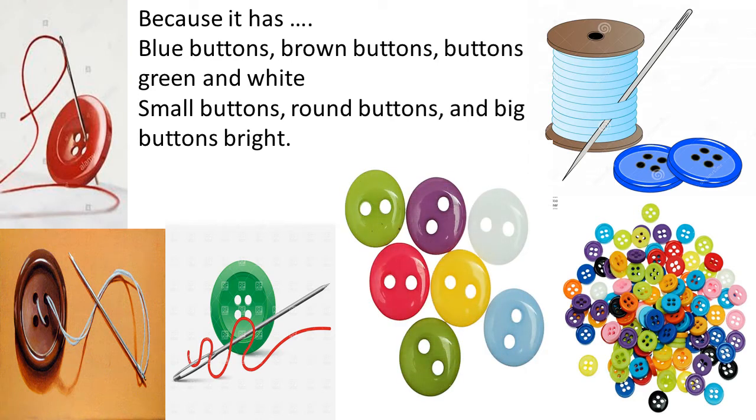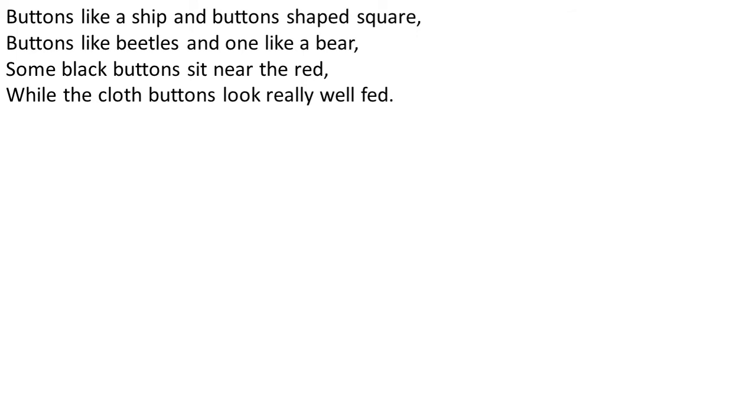Now students, let us discuss this stanza. In this stanza, the poet says that the button box has blue buttons, brown buttons, green and white, and some are small, round, big and bright. Now students, let us move to the last stanza.